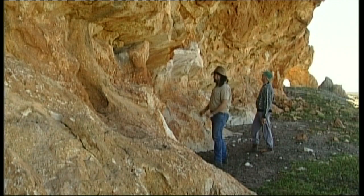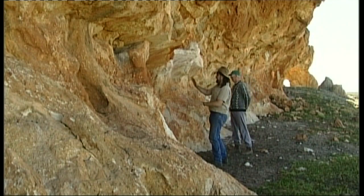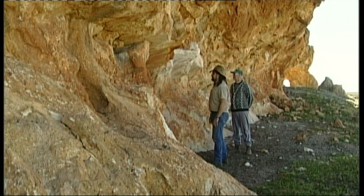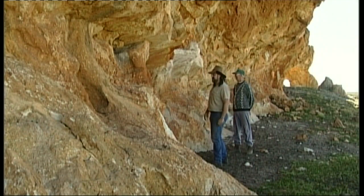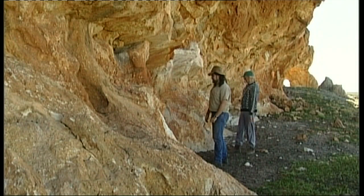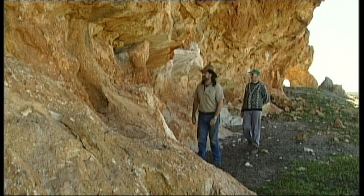Unbelievable. And I still get excited when I see this art, and I've seen it all over Australia. I've seen the hands and the etchings and the paintings. I like this area because it's nice and remote. There's not too many people around. There aren't tourist buses. It's an excellent place. And let's just hope it stays like that.